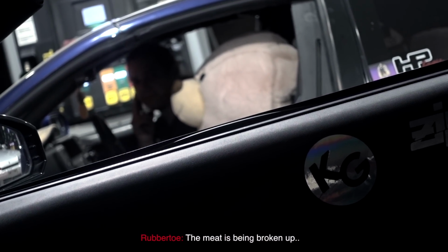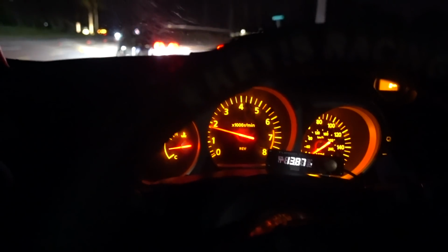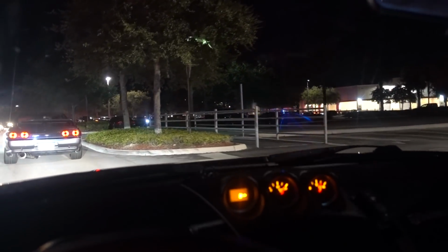It's being broken up right now? Yeah. What? Well, this is sort of anticlimactic. The car meet already got broken up, but look at all the beautiful cars dipping. Sucks to suck. Damn, dude. I got the whole world out here. Are they issuing citations already? That sucks.